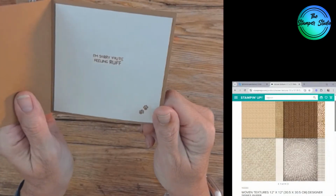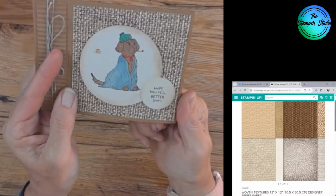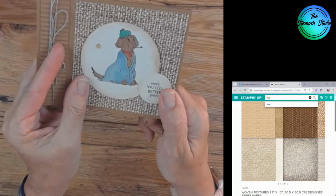What's the dog? It feels sick. So Dave's going to find it and figure out where it's from. But sorry you're feeling rough. I like that. Very cute.